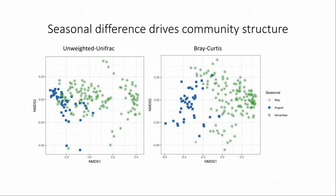Yeah, no, I agree with you. If you were to just look at this without any other information, you would say this is the group here, this is the group here, and this might be the third group, when you go from the stars to the squares, because those are different seasons. But within the same season, you seem to have two distinct populations.